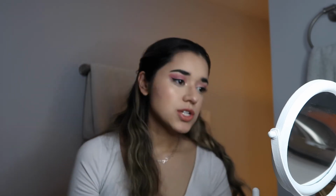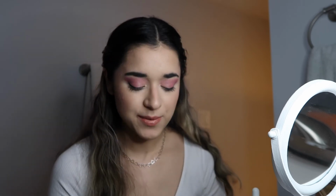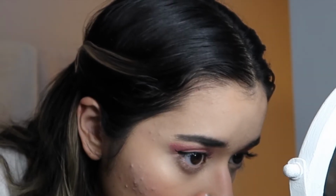So to finish off the look, I thought it would be fun to add some crystals. So I'm debating between adding red ones or just silver ones. I'm not really sure about the red ones. I feel like the red ones are gonna be a bit much. It would have looked great if I would have done a red eye look. So I'm gonna be going in with the silver ones. Bruh.